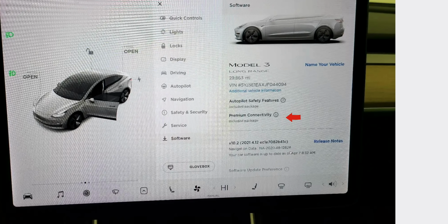You'll notice in Arnold's picture here that premium connectivity is an included package here. So we were under the impression that Arnold will never have to pay for a monthly subscription for premium connectivity, as every Tesla charges for today. That was wrong. The reason why this screenshot shows that is because CarMax did not take ownership, did not transfer the ownership from the old owner to CarMax before taking this picture. This picture is still under the ownership of the old owner.